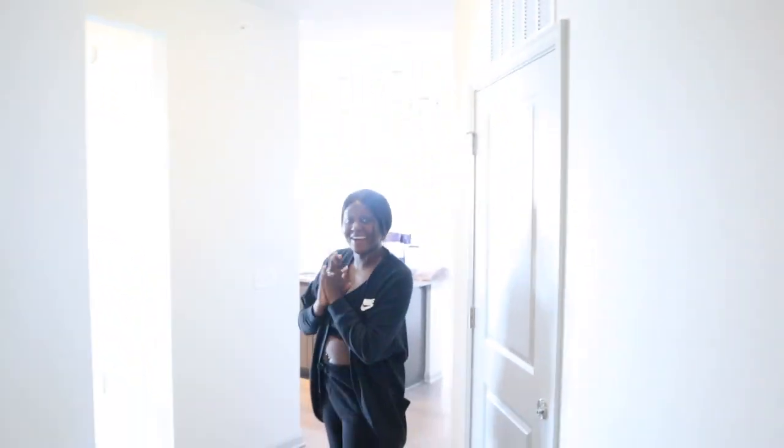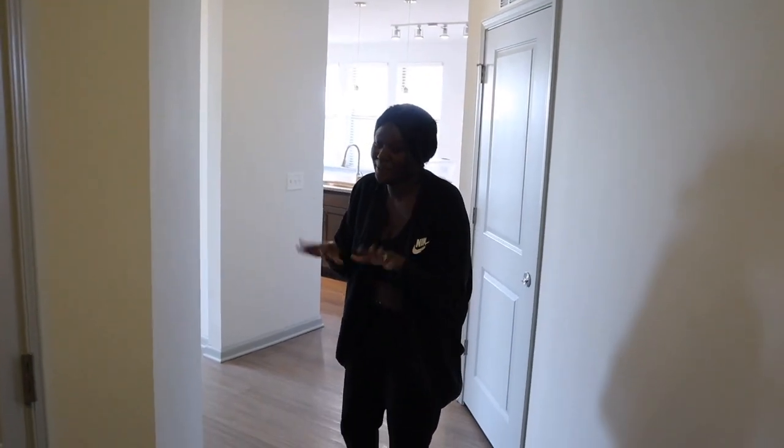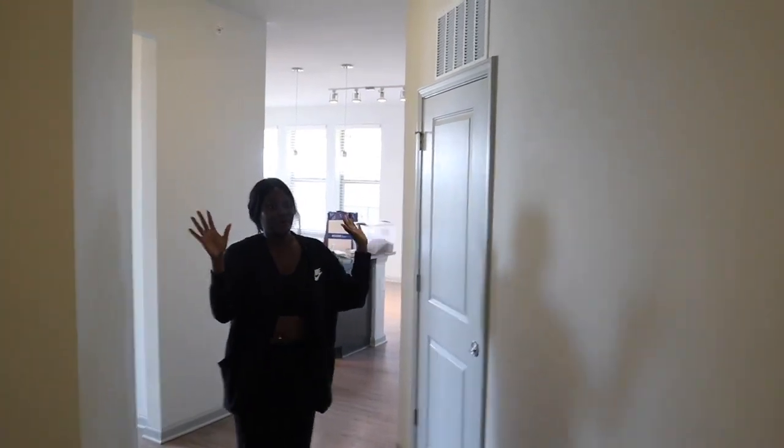So this is gonna be my new empty apartment tour here in Charlotte, North Carolina. We literally just got here today, so I look kind of bummy, but it's okay. We just got the freeway. But as you guys walk in, this is gonna be my little foyer area.